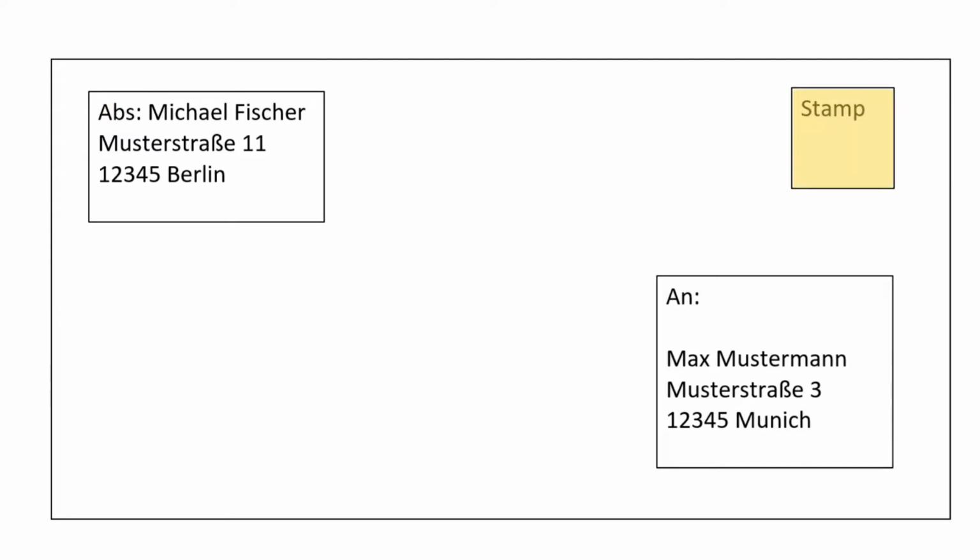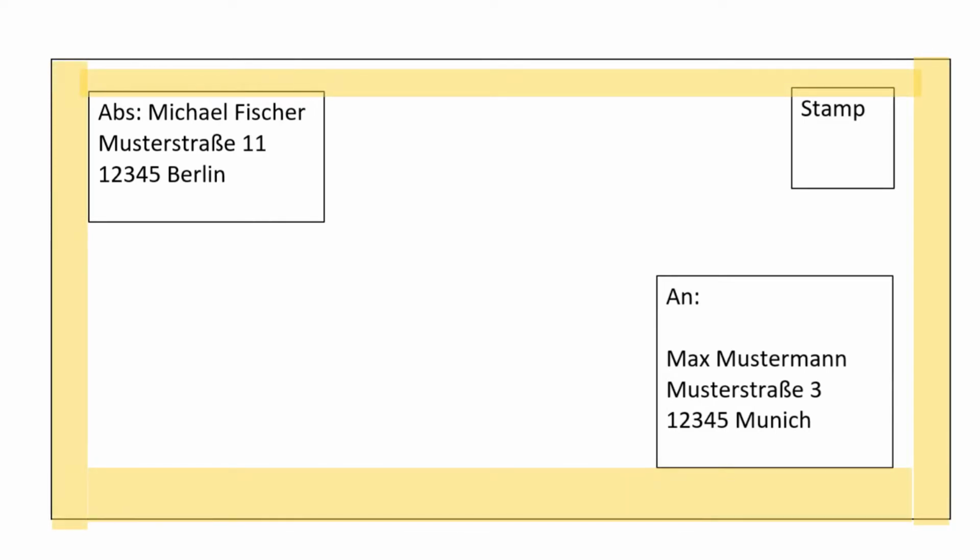On the top right-hand corner, I put the stamp. You see, I also put some space at the left-hand corner, right-hand corner, at the top and at the bottom so that the machine can read everything on my envelope.